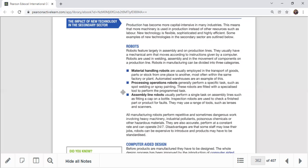The paint is injected automatically, so a red color vehicle gets a red color spray paint, and they do the spray painting nicely because everything is designed for 100% quality guarantee. So spray painting robots generally perform a specific task such as spot welding or spray painting. These robots are fitted with a specialized tool to perform a programmed task.